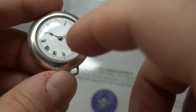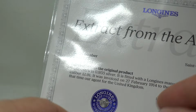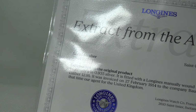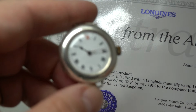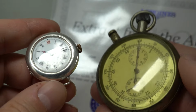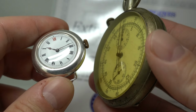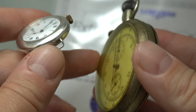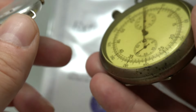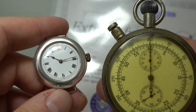I think the crystal is a replacement. Just one second, because I haven't prepared that well for this. Sorry to keep you. See, this is an acrylic crystal. This pocket watch of the same era is celluloid, and you can see what happens with the celluloid. It goes yellow. But this is about the same period, this pocket watch, if not a little later.